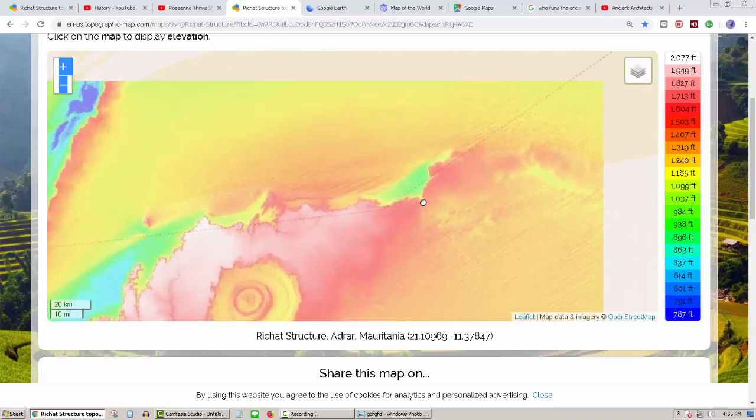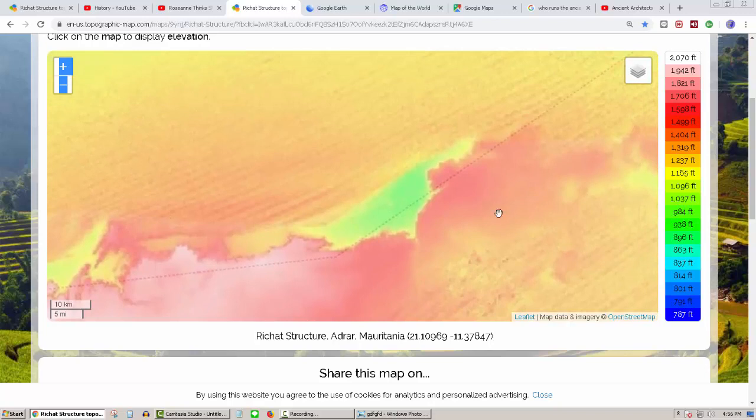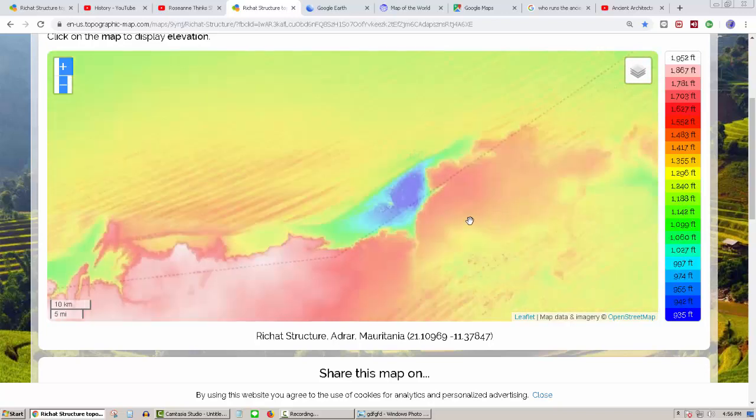It's a lot lower. So right now we've got the green is 938, but the red is 1500, and the white is 2000. So that's definitely a lot higher, more than 1,000 feet higher. And then here on this side you've got red and yellow, which is 1100 and 1500 feet. But back down to the green, let's get in again, get some better colors going. There you go. The blue is less than 935 feet.